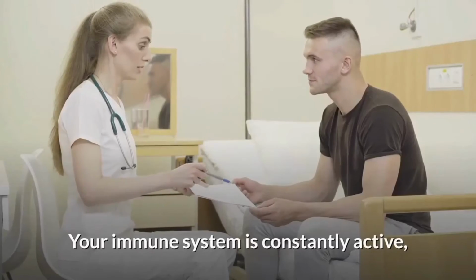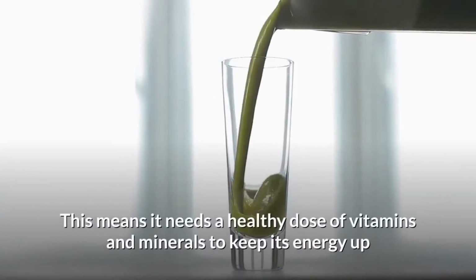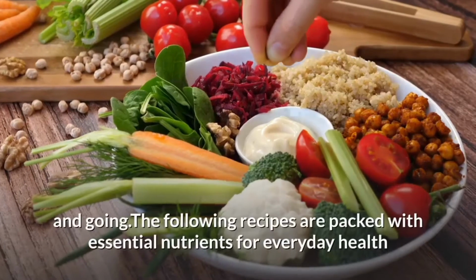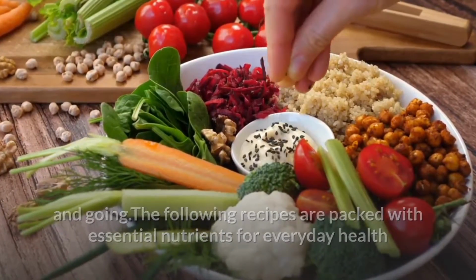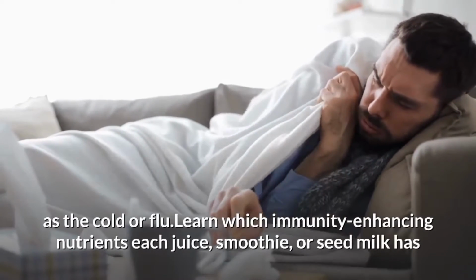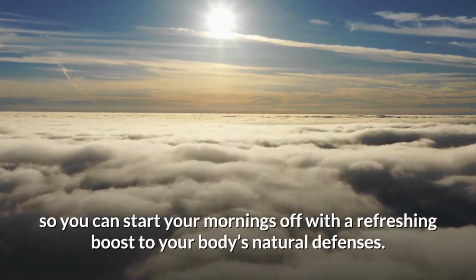Your immune system is constantly active, figuring out which cells belong to your body and which don't. This means it needs a healthy dose of vitamins and minerals to keep its energy up. The following recipes are packed with essential nutrients for everyday health or for fighting off viruses such as the cold or flu. Learn which immunity-enhancing nutrients each juice, smoothie or seed milk has, so you can start your mornings off with a refreshing boost to your body's natural defenses.